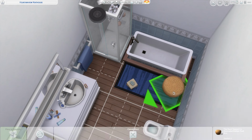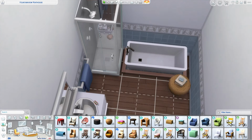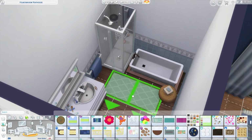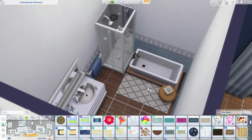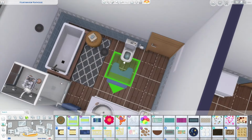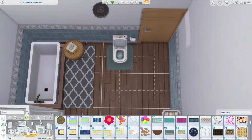I was, however, a little bit stuck on the rug, as you can see, because I didn't know what colour scheme I wanted. I did go for a grey and white theme in the end, but I did try blue and then black and white and it just didn't work, so we went for whatever that colour was. So moving on to the father's room.